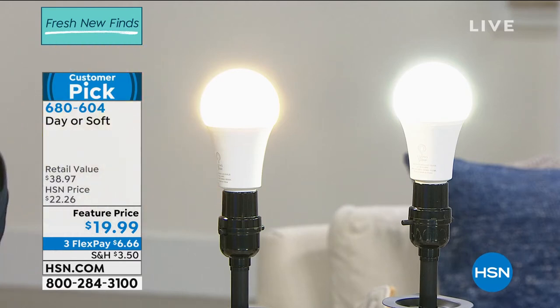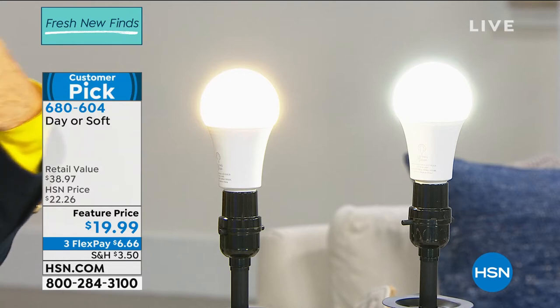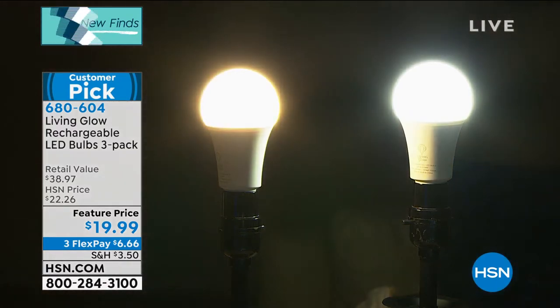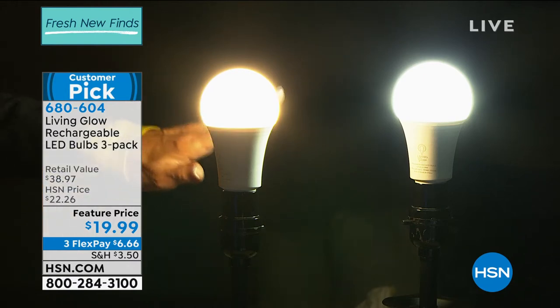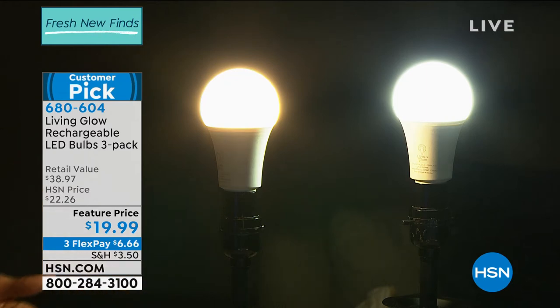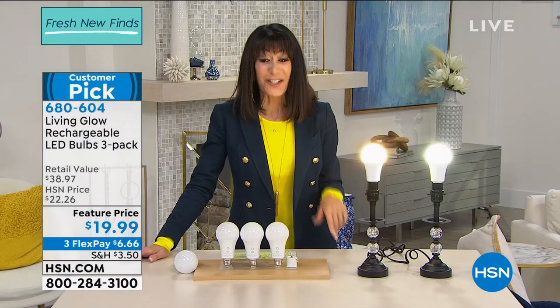Next one, these are the soft lights. These are, again, your 60 watt. As I said, they go into absolutely any standard outlet at all. They charge every day as you are using them. So you can see the soft one is just a little bit more muted than the bright. So no more worrying about spending a fortune on light bulbs, and an opportunity today to take advantage of them.